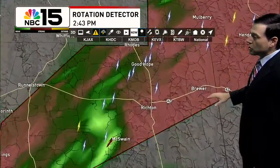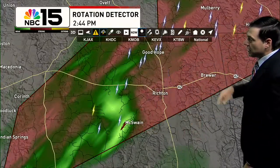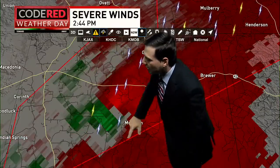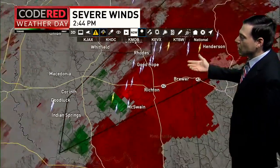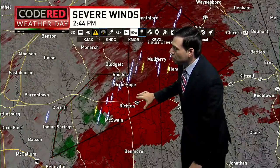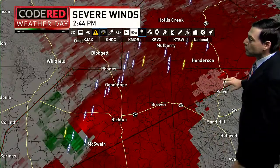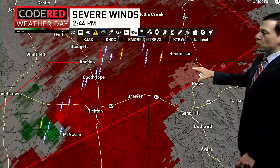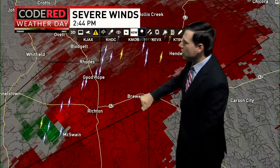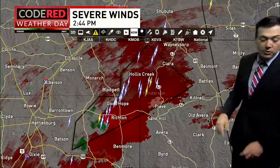This is looking for wind shear within the environment. And you can see over towards McSwain, that's where we're seeing, I would say, some of the strongest. And then when you throw on the relative velocity product, that's exactly where we're seeing that couplet. Again, where those reds and greens are coming together, that's exactly where a tornado would be. If you're currently in Richton, can't stress enough, now is the time that you want to be getting in your safe place. And for those of you that are watching in northwestern Greene County, if you know of anybody in Brewer, Richton, McSwain, and even up to Good Hope, let them know that they need to be seeking shelter immediately, as this is a life-threatening situation.